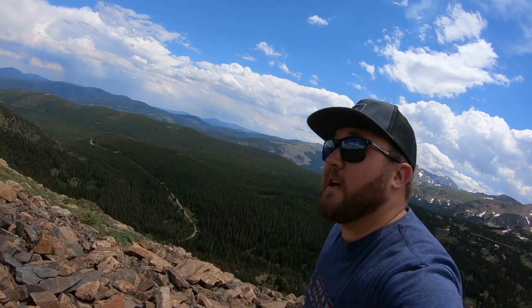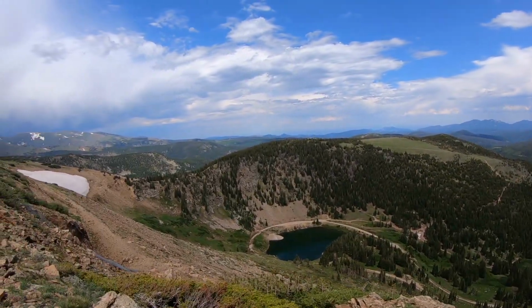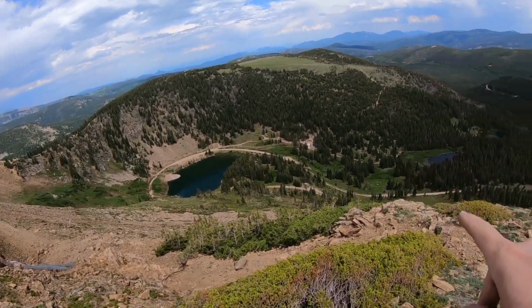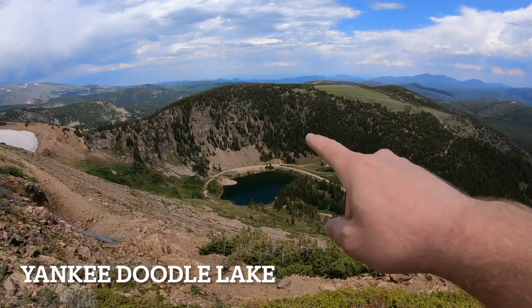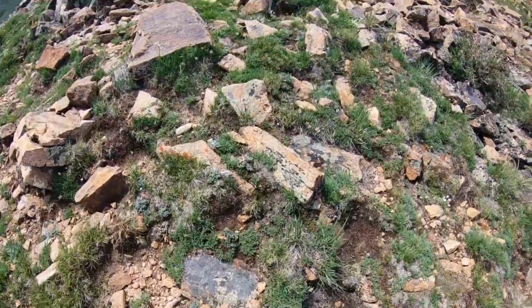Just about to get over the edge. Oh yeah, that was worth that short hike. From here we can see that larger lake we drove by. So the tunnel is right below us.